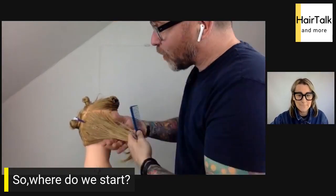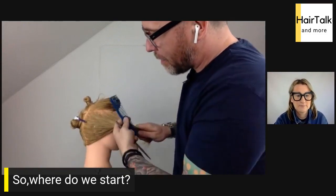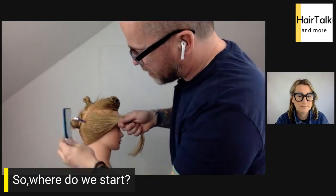So yeah, first of all, I'm going to talk about sectioning in a second. I'm going to get straight in with cutting some hair. So we're working on this side first of all. All we're going to do with this is draw a line and split it in two. So it's quite a big section.